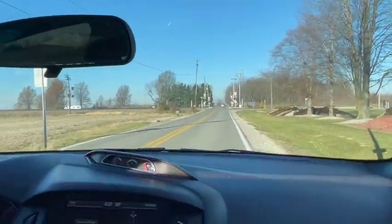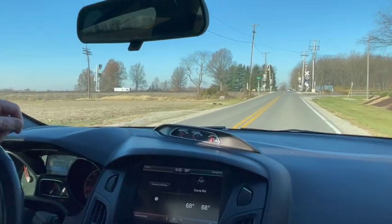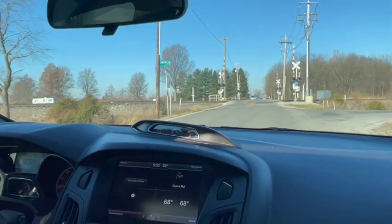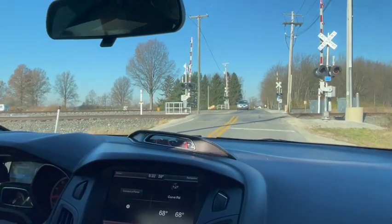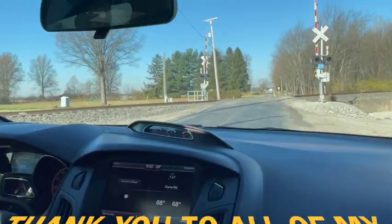And as I said, when we came over these tracks the other way, these tracks are no joke. If you go over these tracks too quickly, you will catch air. And in a small rally car like this, a bump right here, this car would be up for sure.